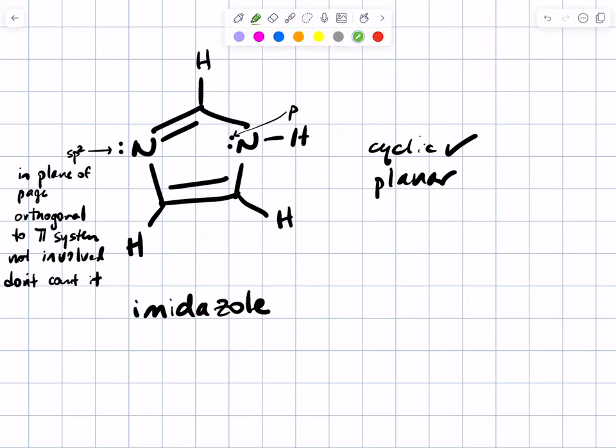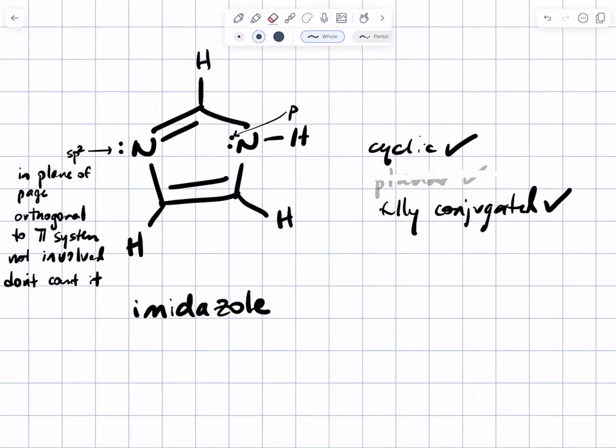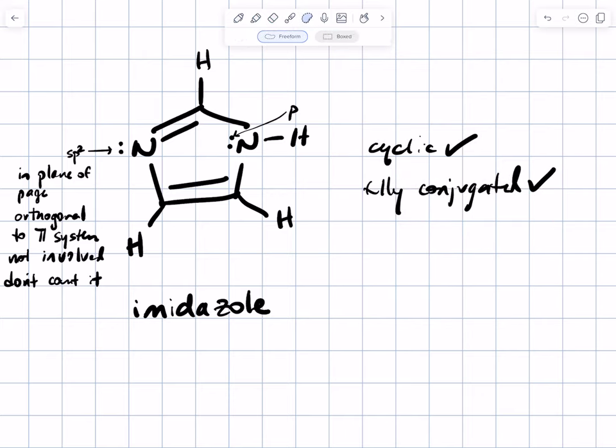So with that, let us highlight now the number of electrons. It's cyclic, it's planar, it's fully conjugated. Again, I'm going to erase the planar because what we really care about is is it cyclic, is it fully conjugated, and does it have the right number of what I am now going to call pi electrons? What I mean by that is electrons that are participating in resonance and conjugation. We do not count the lone pairs in sp2 orbitals. We do count the lone pairs that are in p orbitals.